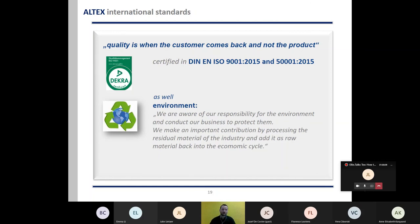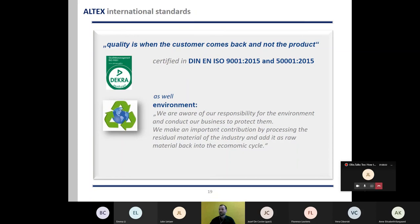What we don't have is an environment certificate. This is because of the very, very big requirements. We are a textile recycling company, so we say we do our thing for the environment, but by now it's not planned to get it, because the effort is quite high, but I think that we do our thing for our green footstep. Yeah.